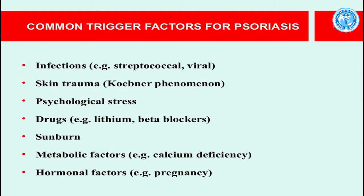Common trigger factors for psoriasis: infections such as streptococcal, viral, and other, skin trauma, Koebner phenomenon, psychological stress, drugs such as lithium, beta blockers and others, sunburn, metabolic factors, for example, calcium deficiency, hormonal factors in pregnancy, for example.